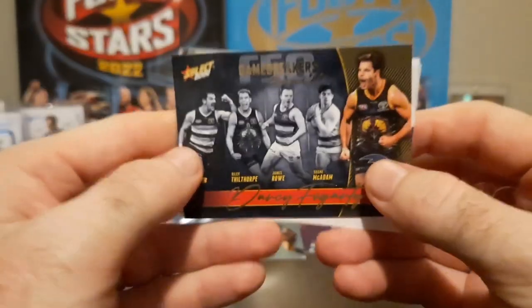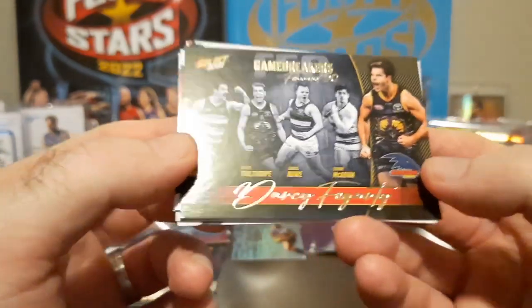Another Game Breakers. Oh yeah, Game Breakers. Forward 50 from the Adelaide Crows, Darcy Fogarty. The big forward. Very nice. Adelaide Crows there.